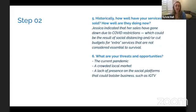And then as your threats and opportunities, obviously the pandemic is quite a big threat right now, but it's also presented an opportunity with more people accepting online lessons as a reasonable way of receiving teaching. It's fast-tracked going virtual over what could have been a 10-year period, and condensed it into like 7 months. So although there is that threat, we can see some opportunities there for you. A crowded local market, again, there's an opportunity for you to differentiate yourself. And then a lack of presence on your social platforms. We really feel that you've got an opportunity there to bolster your business with some more social presence.